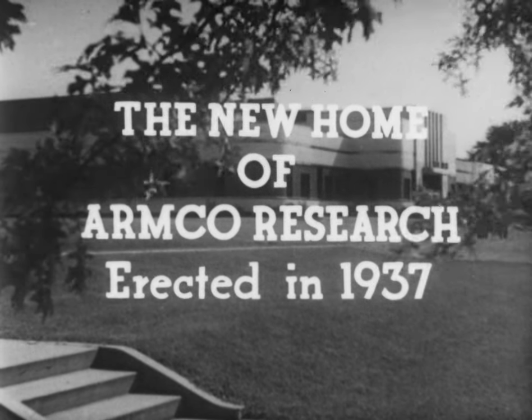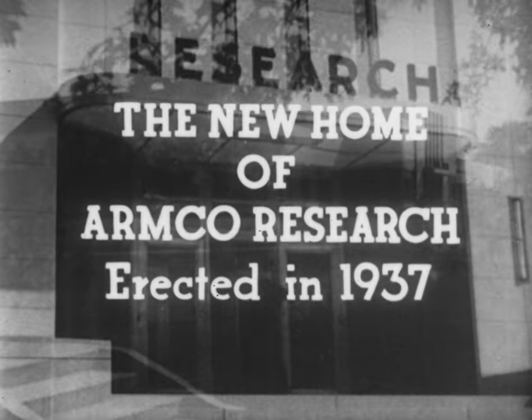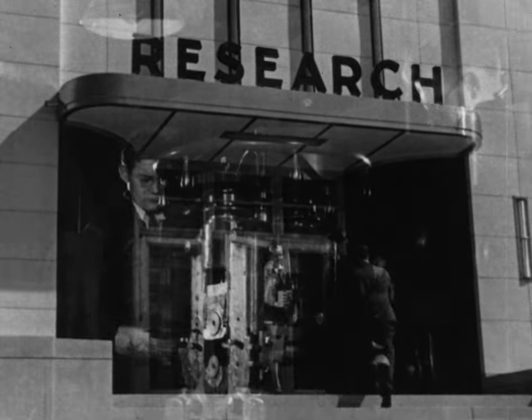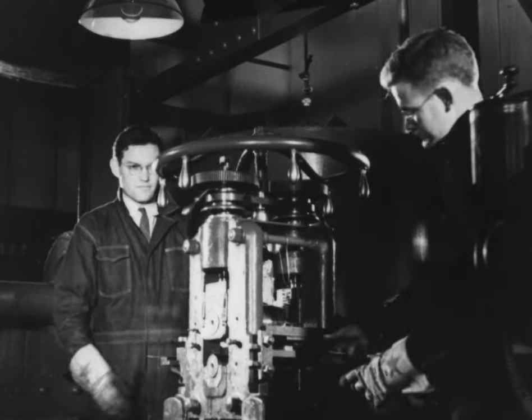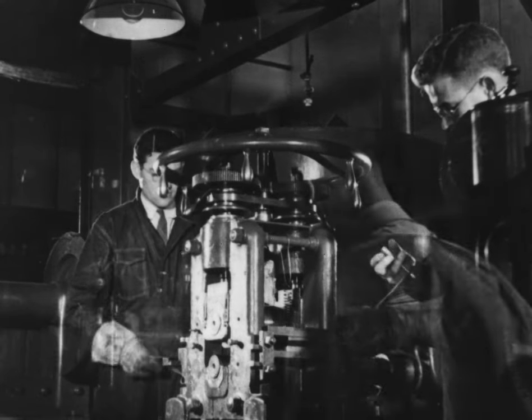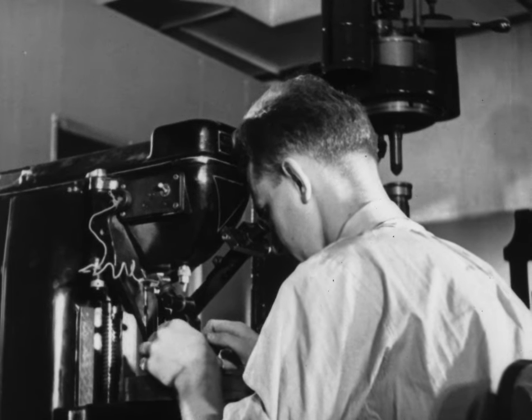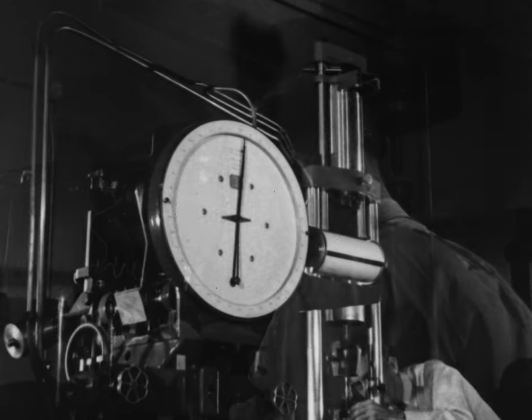Research has played a prominent part in the story of iron and steel. In the year 1902, ARMCO established the first research laboratory for the study of sheet metal. From that day to this, its contributions to metallurgy have been notable in meeting new problems and making better and still better iron and steel.